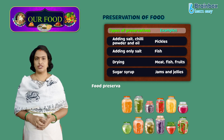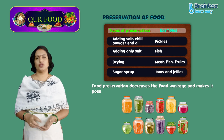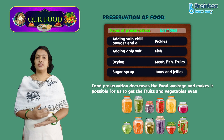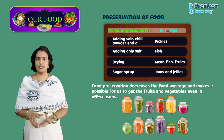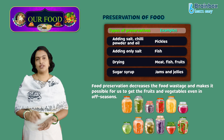Food preservation decreases the food wastage and makes it possible for us to get the fruits and vegetables even in off seasons. It retains the quality of food, texture, color and flavor and also the nutritional value of the food.